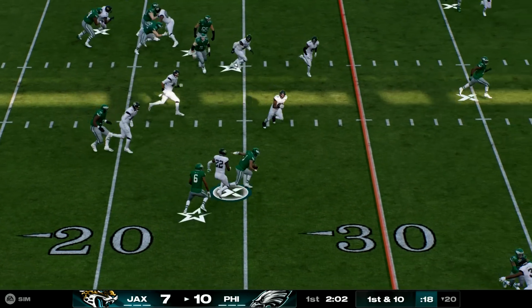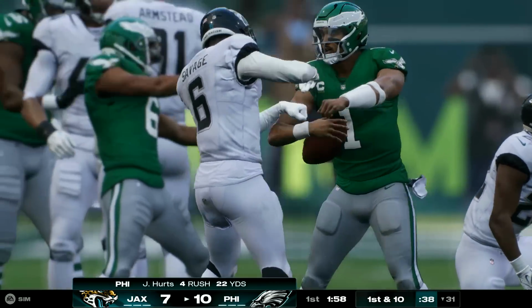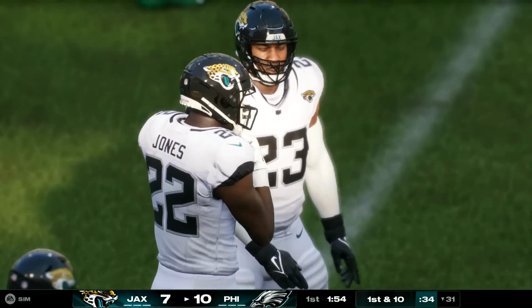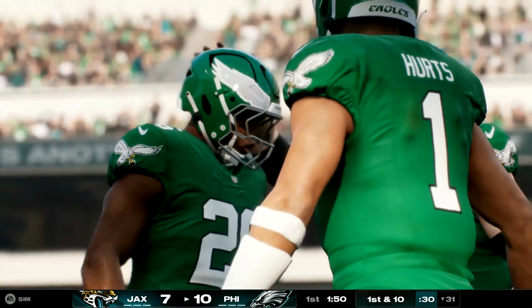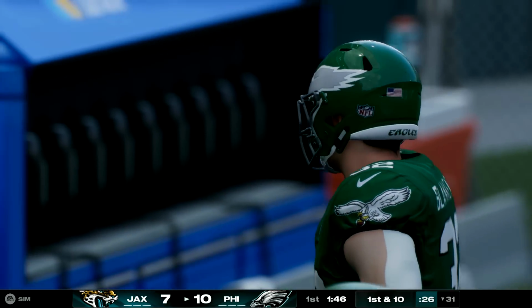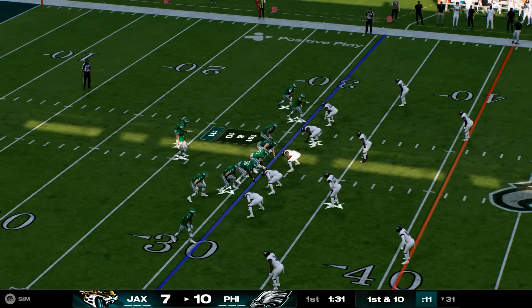Hurts going to keep it on the option. And he'll mark him down up beyond the 30. I think this is something we're going to continue to see today, Mike, as this game goes along. They're going to make the defense make a decision. Do you want to account for the running back, or do you want to account for the quarterback? In this case, they choose the running back, and the quarterback makes them pay by picking up the 1st down.